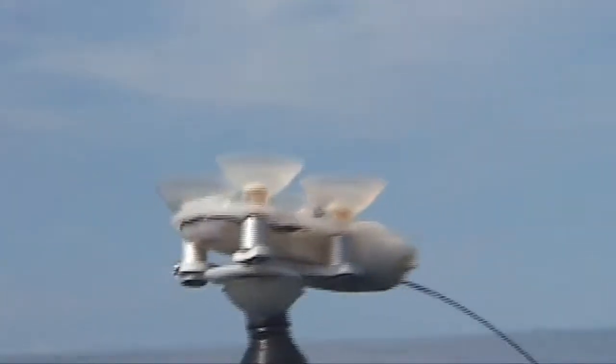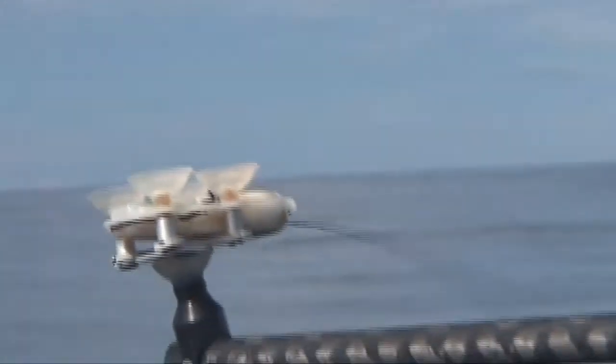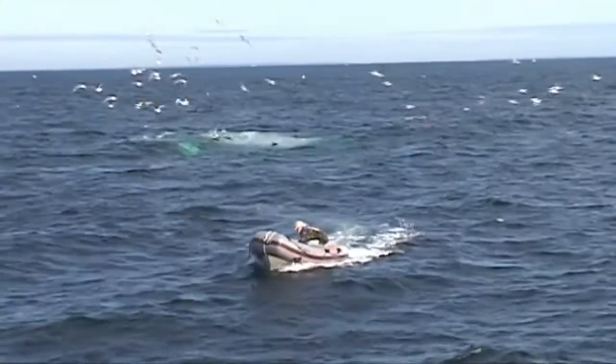A very benign attachment. The D-tag is really a great piece of equipment that's designed by Mark Johnson at the Woods Hole Oceanographic Institution. And it's a tag that measures pitch, roll, heading, and depth about 50 times a second. It goes on the animals with a suction cup attachment, so it really doesn't bother them at all, and it gives us a very fine scale look at how they're moving their bodies underwater at a particular depth.